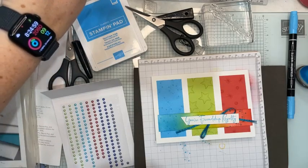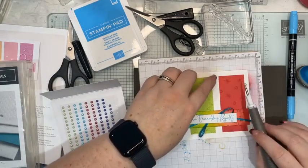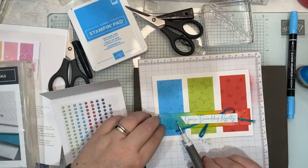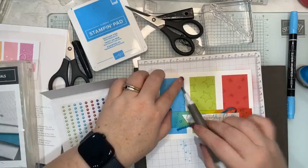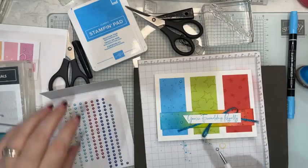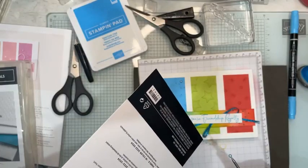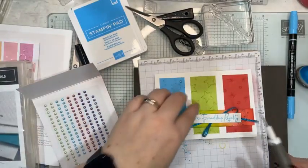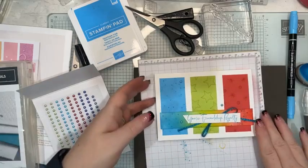Was going to say they're not retired. The dimensionals. No, the dimensionals aren't retired. But the dots are. What are these called? Pearls? 2022, 2024 in colour pearls. I know, they're so pretty.